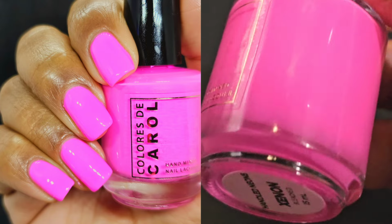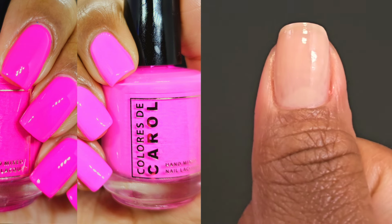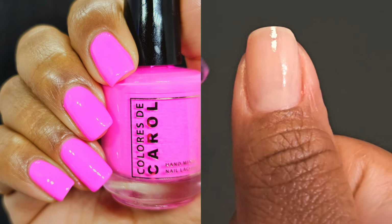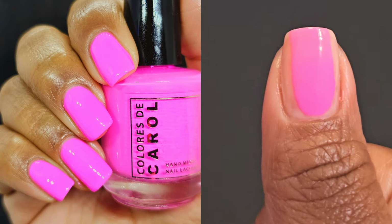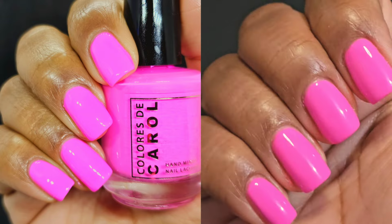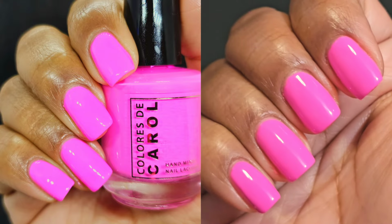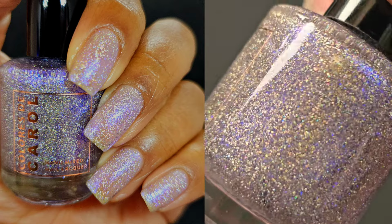Speaking of, that brings us to Xenon. And I thought that Xenon Bleached was so electric, in my opinion. And even though it's a pastel, it still felt really bright and vibrant on the nail. So I'm still feeling like less summer nail art and more floral nail art because I felt like these were so wonderful. And for color accuracy, I actually prefer the afternoon swatches.